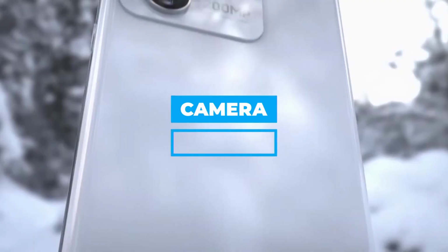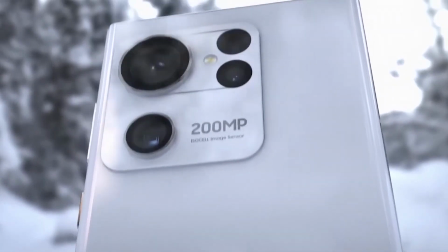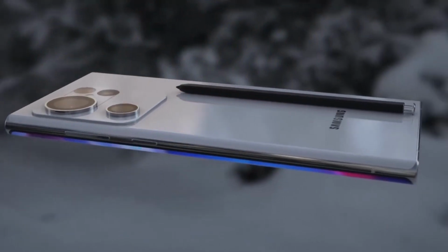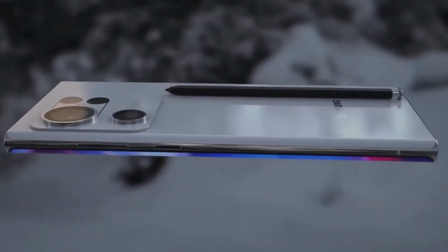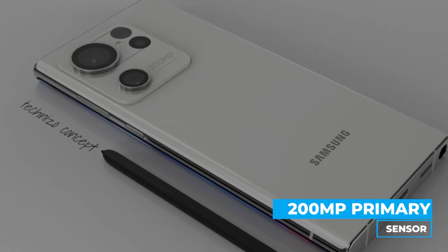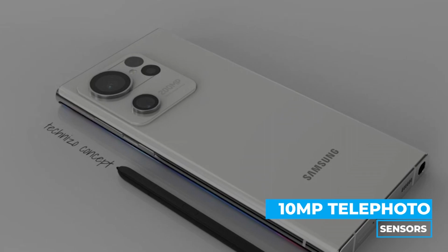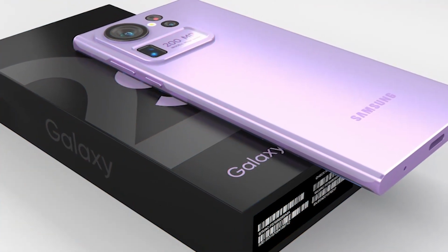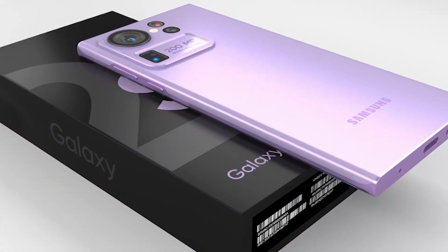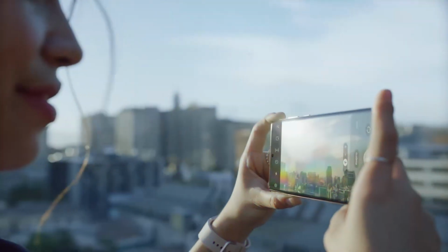Camera. The main camera of the Galaxy S23 Ultra would be one of Samsung's 200 megapixel sensors. The Galaxy S23 Ultra, according to sources, will feature 4 cameras in total: a 200 megapixel primary sensor, a 12 megapixel ultra-wide shooter, and 2 10 megapixel telephoto sensors. Samsung's in-house designed 200 megapixel ISOCELL HP2 sensor might end up in the company's premium flagship. It features a larger aperture than its predecessors and a smaller pixel size of 0.6 micrometers.